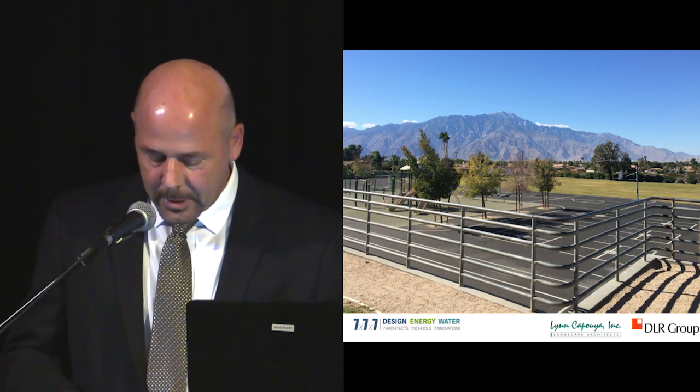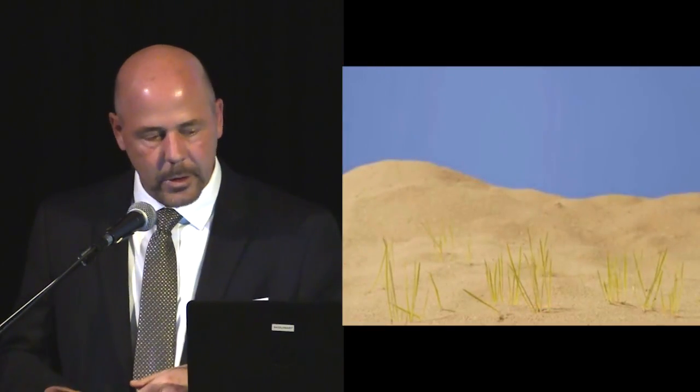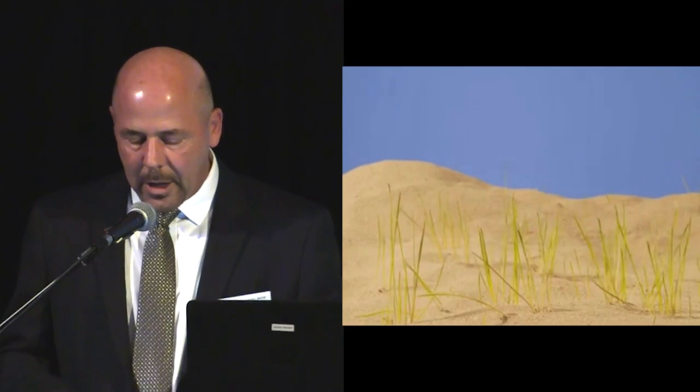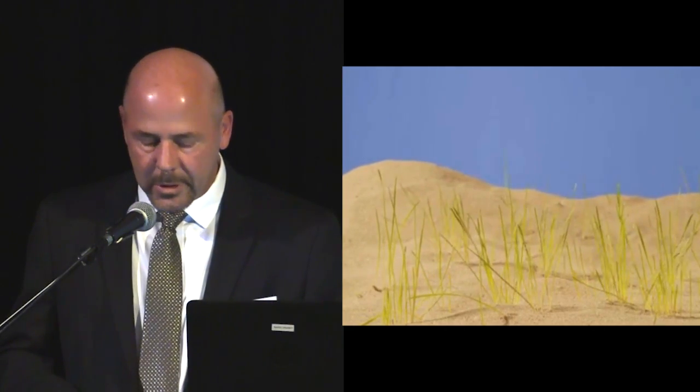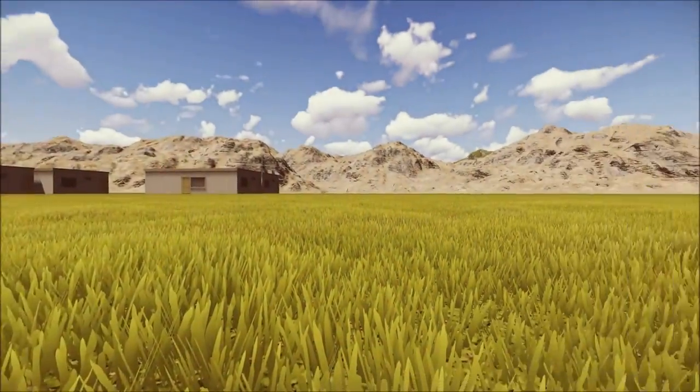Seashore paspalum, took me a while to learn that pronunciation. It's a common grass varietal used in much of California. Although originating in Africa, a California hybrid is grown locally in the Coachella Valley and Escondido. The drought-tolerant variety is extremely resilient to high traffic, very hardy for hot, dry climates, and most of all, requires far less water to flourish in this area.